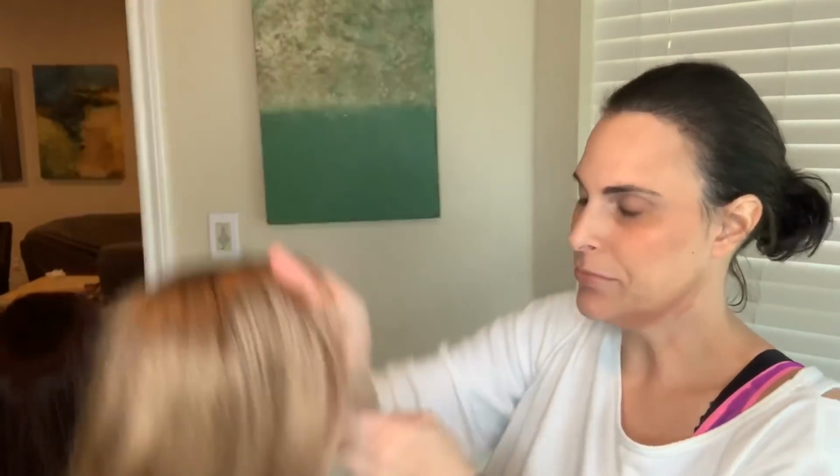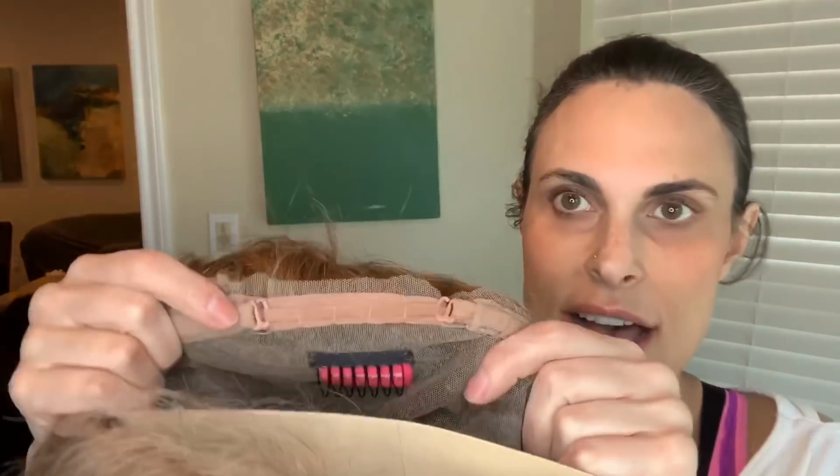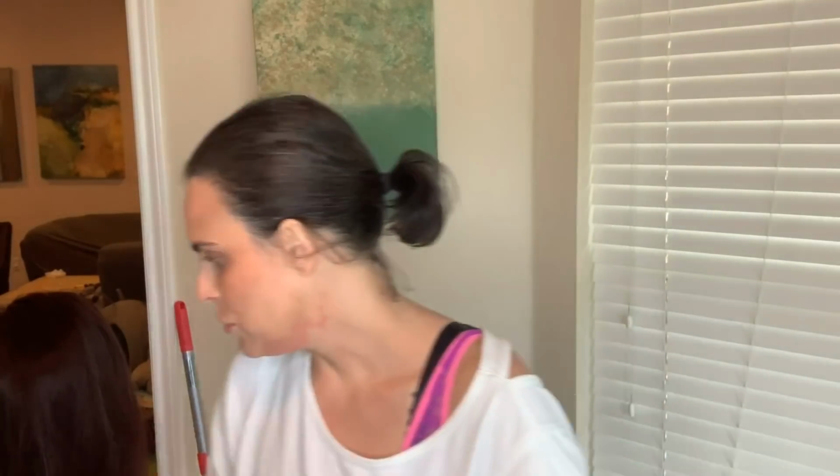So let's go over caps here. This one right here is a full lace cap. It's got a full lace top, so ear to ear lace, and then a hand tied full lace back. This one does have adjustable straps, a comb, an elastic band for support, and 2 clips. I'm going to show you how to put on this one and how to wear a cap like this, because this is totally different than what most of you are used to, which is silk top, hand tied, the typical Jewish wig.